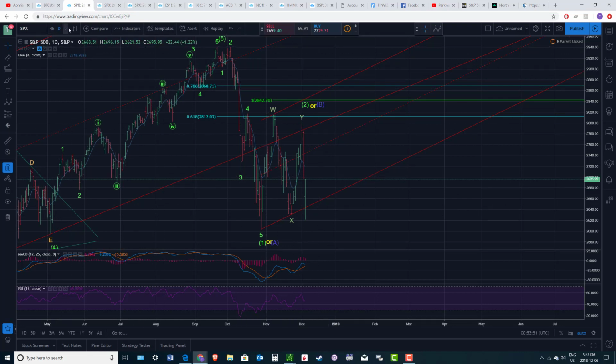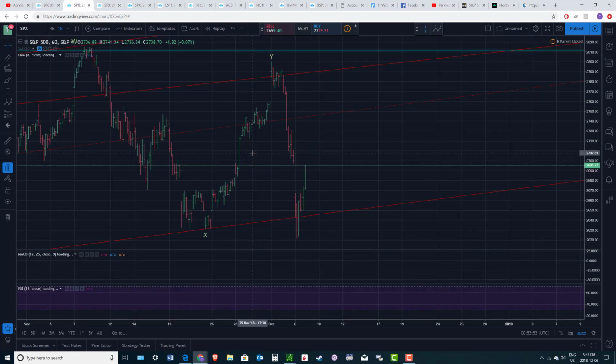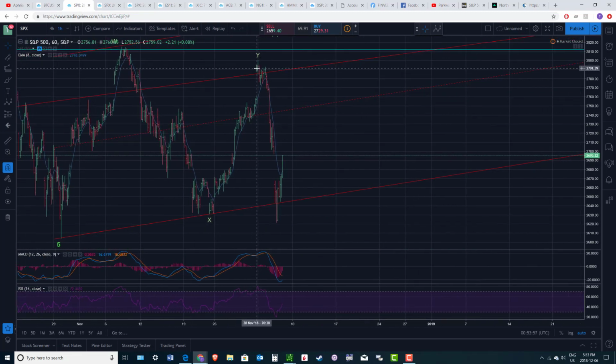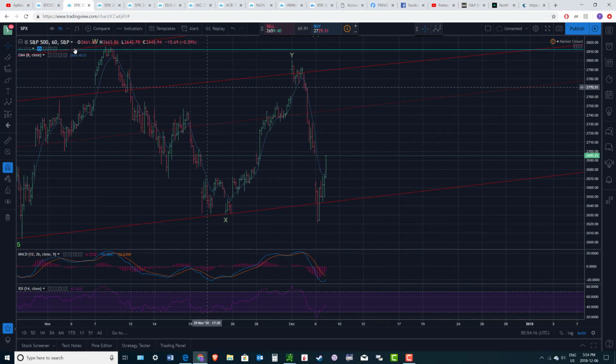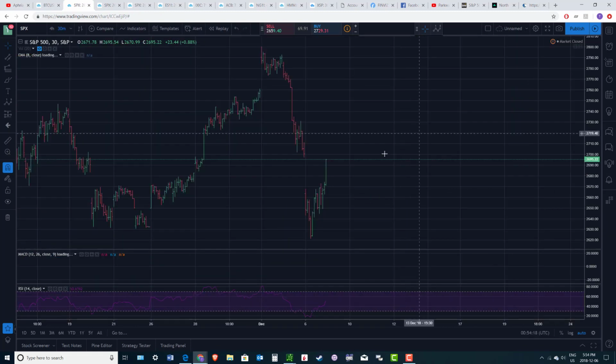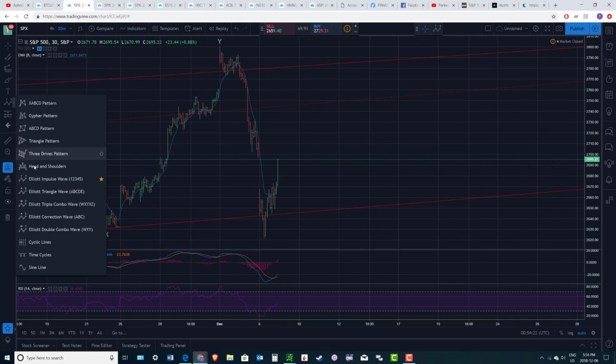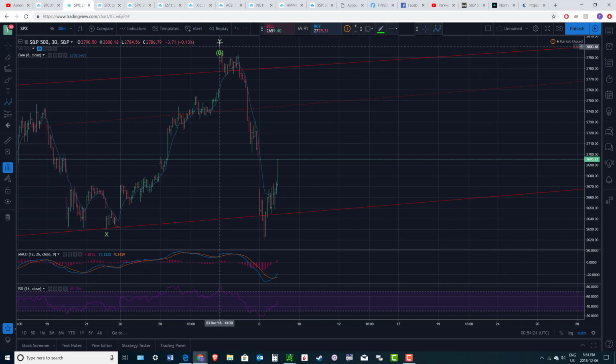And if we just go on to maybe the hourly chart here. So from our pivot up here, which was from Monday, it looks like we have a pretty impulsive looking wave developing to the downside. Maybe if I go to a 30-minute chart, this could provide a little more detail. So maybe we just have an initial impulse wave developing for maybe wave 1 of wave 3.